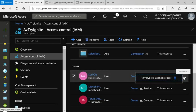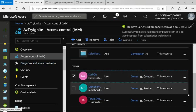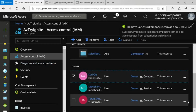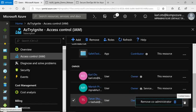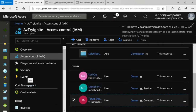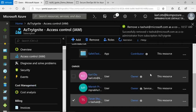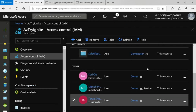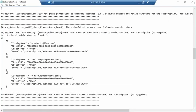So we can go ahead and remove these co-administrators that were listed here on this subscription. I'm keeping them as owners. It's okay because we only had 3 owners. We were checking for 5 owners. I'm still keeping 3 owners in here. But I'm going to remove these as co-administrators or classic administrators. So you'll see they'll go right away. And then we can actually go ahead and run our scan again and see what happens.